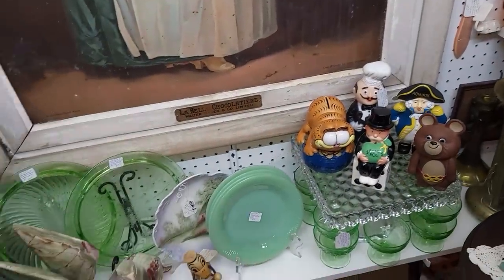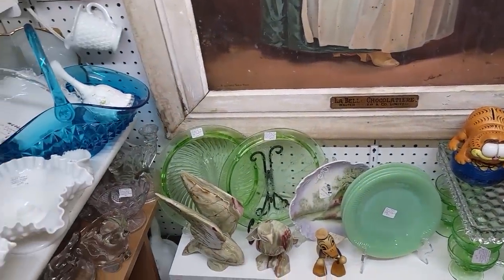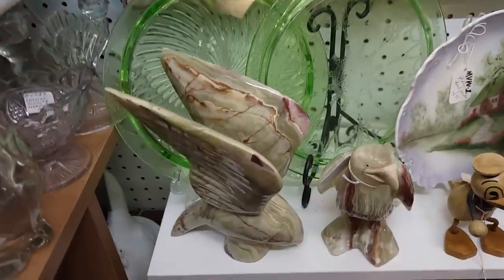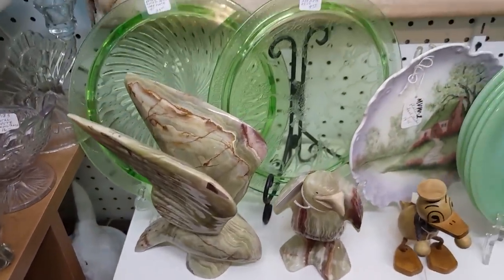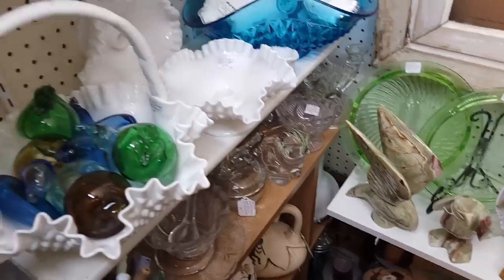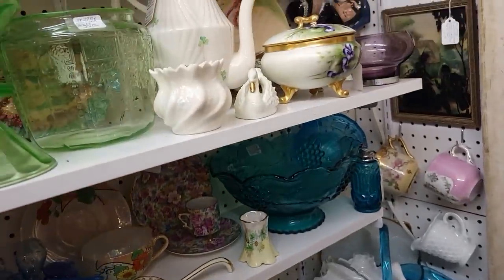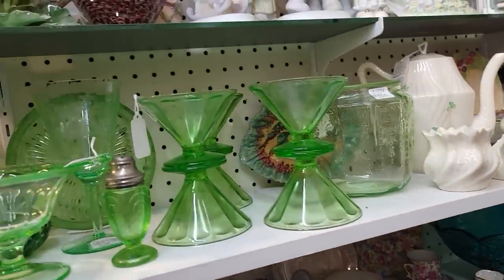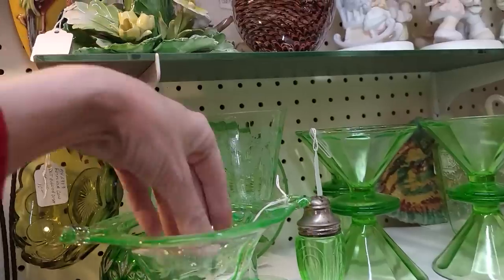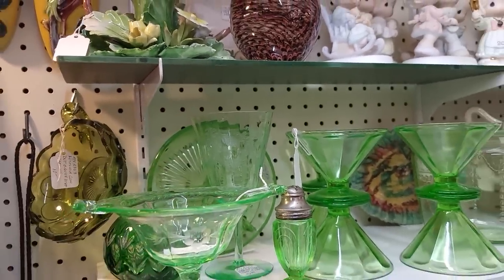Got more jadeite, a little uranium glass. Look at these onyx animals. Those are kind of beautiful. So much stuff. It's so hard to pick and choose things, but you gotta be a little picky. $24, it's a good price.